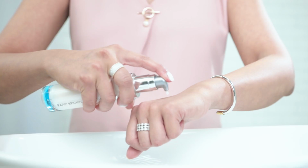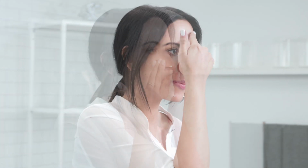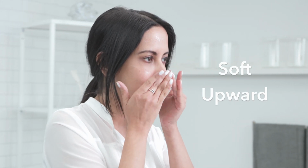To use Rapid Brightening Serum, start by taking 1 to 2 pumps. You can be generous. I like to distribute it on my chin, my cheeks, nose, and then up to my forehead and temples. Then massage it in using soft, upward strokes. Remember to always be gentle with your skin.